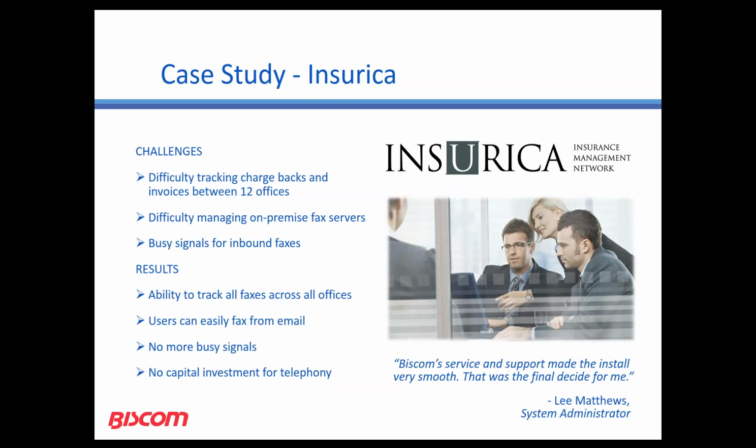The Insurica Insurance Management Network is a privately held independent insurance agency with 12 offices and over 260 colleagues across 8 states. When you have 12 separate offices faxing multi-page insurance documents at a rate of about 10,000 pages a month, tracking all of those faxes for chargebacks and invoices can become an administrative nightmare. That's the situation that confronted Lee Matthews, system administrator at Insurica.